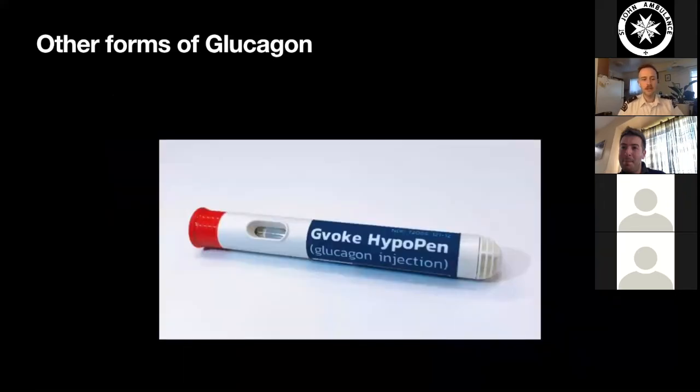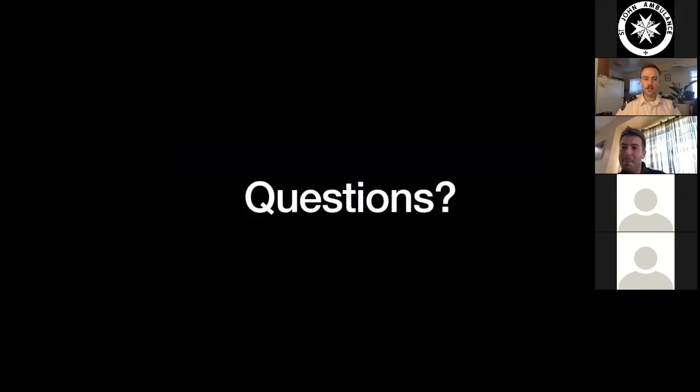Also worth mentioning, it's not approved in Canada, but the geniuses at Xeris Pharmaceuticals have figured out how to make glucagon stable as a liquid, and they've made an auto injector of it. So now in the States, and I believe coming to Canada sometime in the next year or two, is what's called the Gvoke HypoPen. And so it works very similarly to an EpiPen auto injector. You just pop the red cap off and inject it right into the muscle there, which is just another cool tool there. Do we have questions about medications that are not insulin?